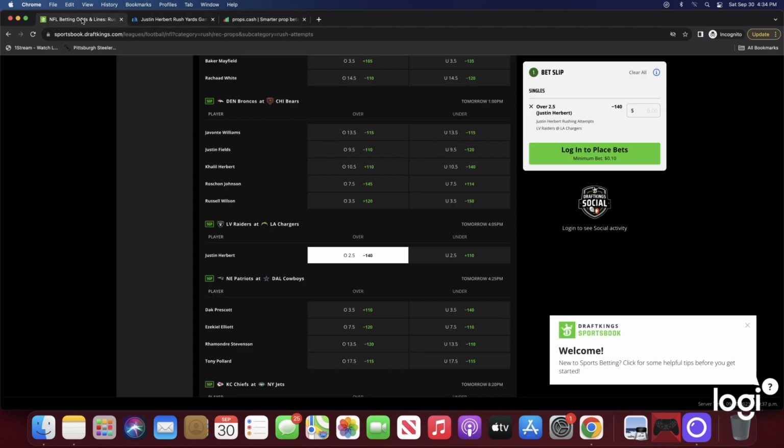I love this spot for him. Also, on the books, he is minus 140, so we do have the books on our side with this as well. And that right there is going to be all the reason behind why I do like Justin Herbert over 2.5 rushing attempts against the Raiders today.